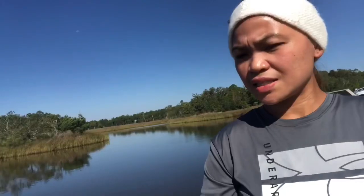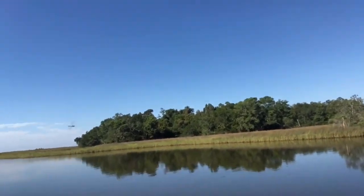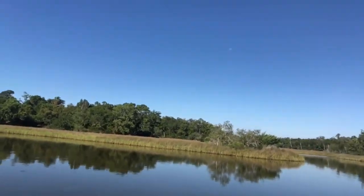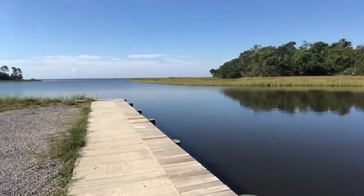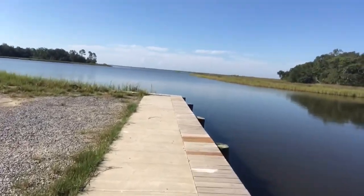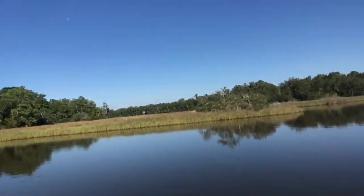So now we're going to the other end of this bayou. It's a nice place to take a walk or bike ride here, especially in the winter. So take it around. There's the water right there. Look, it's pretty. Look at the water. Actually, you can go fishing here too. You have to bring your own fishing things and then you can go fishing.